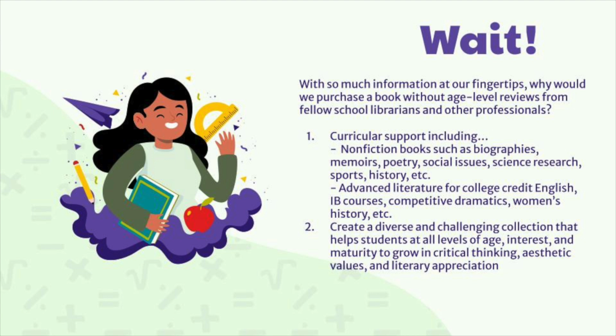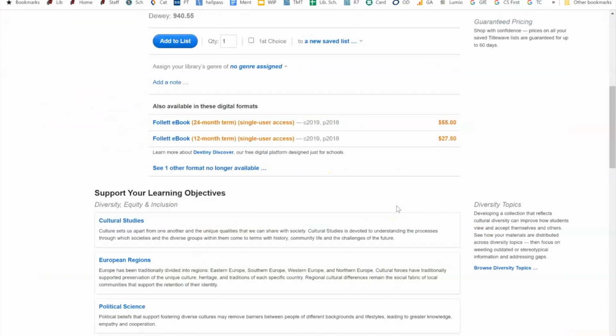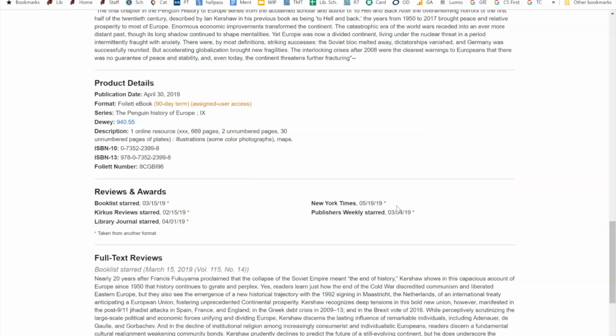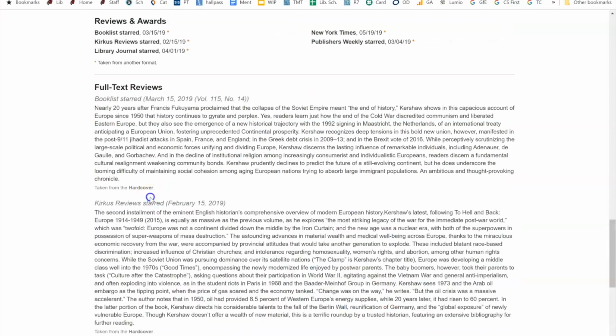Let's return to the board policies from earlier. The first two objectives emphasize curricular support and creating a diverse and challenging collection that promotes lifelong reading. Let's look at two specific examples. Recently, a teacher requested The Global Age, Europe 1950 to 2017 by Ian Kershaw to support his coursework. Like the vast majority of our nonfiction books that support the curriculum, this title has multiple professional reviews, but not age-level recommendations.